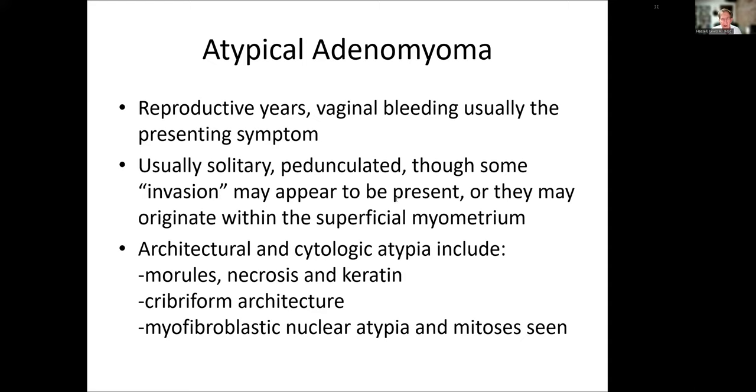So one of the things that's in the differential is atypical adenomyoma, which can also cause vaginal bleeding in mid-adult life, the early premenopausal state. These are usually solitary lesions, but sometimes they can appear to be invasive, and sometimes the glands can be quite complex. There is a combination, however, of cytologic and architectural atypia, which can include necrosis in the squamous morules, occasional cribriform architecture in the glandular features, and most frequently atypia in the myofibroblast cells, which will also have mitoses. In general, the nuclear atypia in the epithelial component should be very mild or minimal.